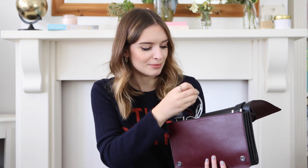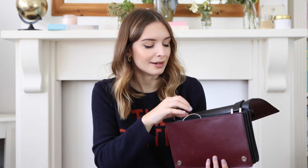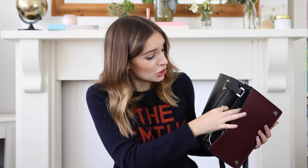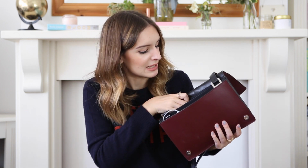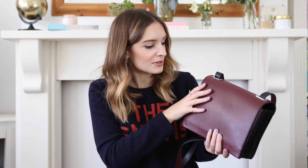The reason I love it so much is because it shuts with a popper. I mean, it's got my headphones in it. Maybe this is a moment for what's in my bag, maybe next time. But it's got two huge compartments, which don't actually look that huge even when it's stuffed as much as it is. It's got a zipper inside. It's really, really cool. And I also sometimes tuck the strap in, so it's like an envelope-y clutch.